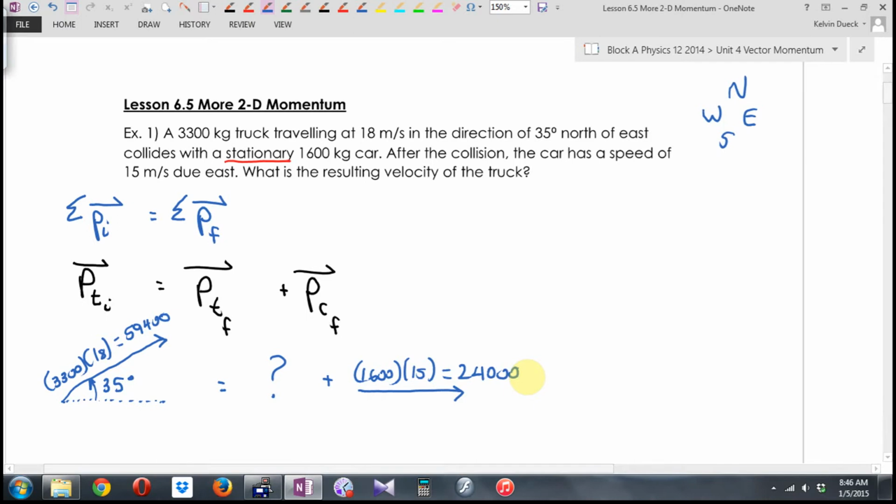I gave you guys a whole page for this, right? A whole half page, because okay, good. What am I trying to find?